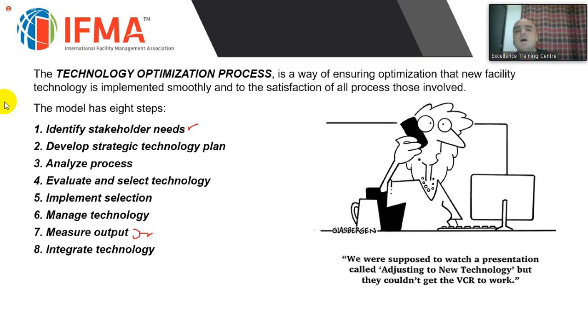You are a part of identifying the stakeholder needs. Who said that IT will know as much about your facility management and your processes as you do? Okay. Okay. All right.